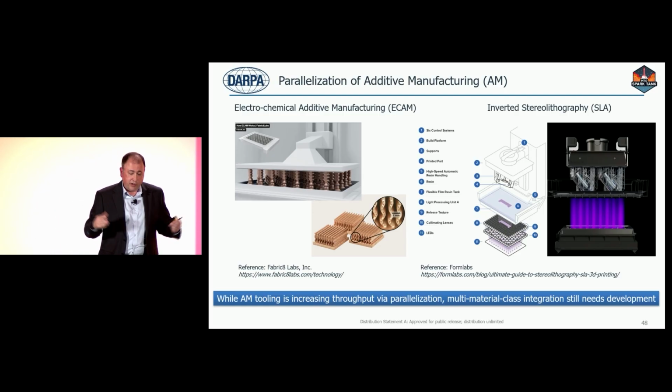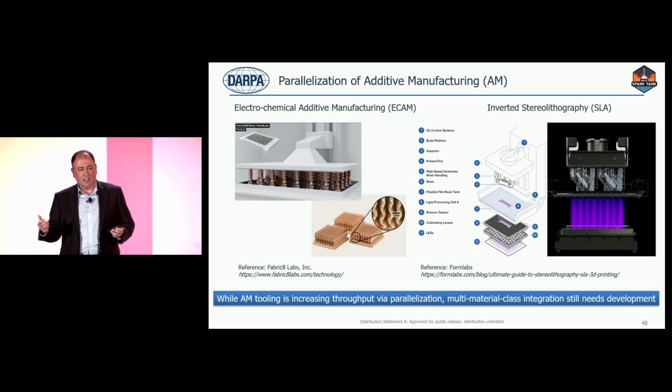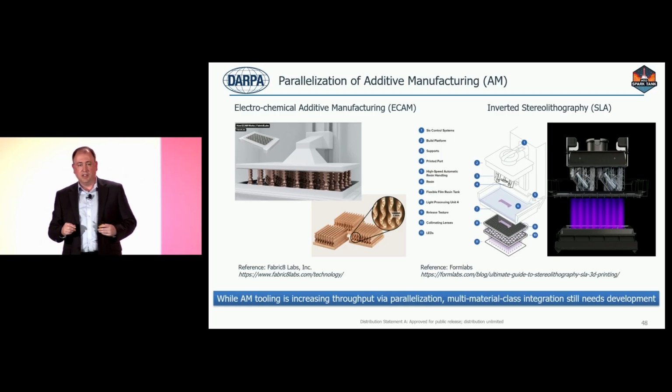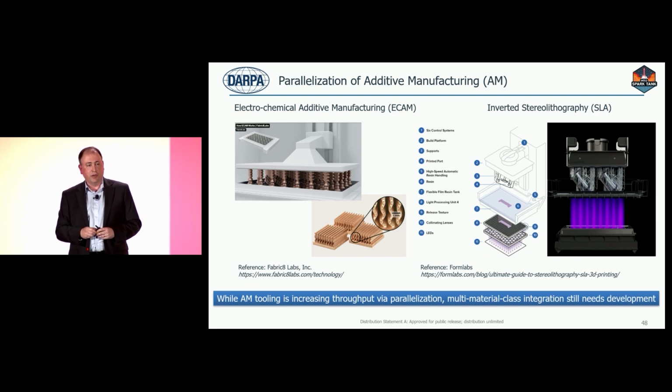And so what I'm really interested in, and I'd love to hear from anyone who has ideas on this front, is ways to bring these multiple classes of materials together in a single tool to really expand that catalog of materials available to the designer. And I think that'll be really exciting, not only for electronic systems, but for all types of different industries if we can realize that vision.